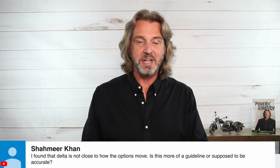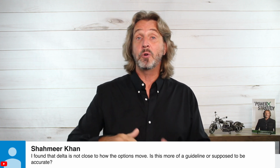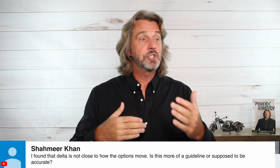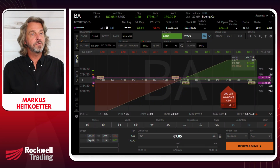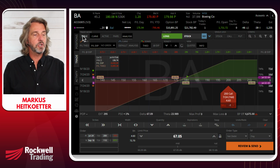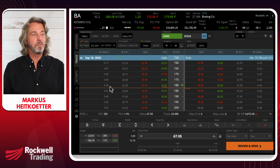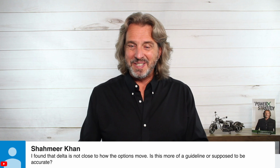Shamar is asking, I found that the delta is not close to how the options move. Is it more a guideline or supposed to be accurate? Delta and option prices are influenced by many factors: first and foremost by the stock price, secondly by volatility, and third by time value, how much time is left. So the delta is pretty much changing every day. Therefore, you're absolutely right, it is more of a guideline. But especially for this very specific idea, we are buying a deep in the money call, and therefore the delta is pretty accurate. If you look at deltas closer to the current price, like 0.56 or 0.52, this is not very accurate. It's more of a guideline. But great question.